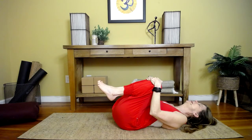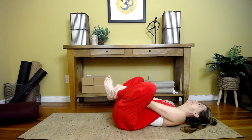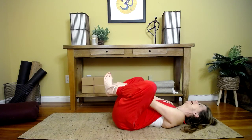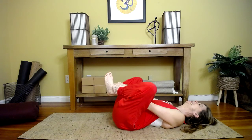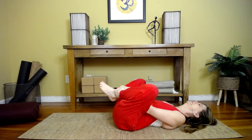Okay, just a couple deep breath cycles. We're going to transition. Nice. And then let's reach through, grab the ankles. See if you can get the bottoms of the feet together. If not, don't worry about it. We're just trying to widen the knees. You can let the feet relax. Again, it can take whatever form it needs to take for your body right now. Doesn't need to look like me.